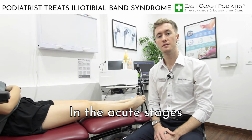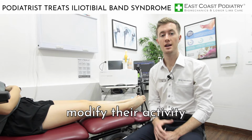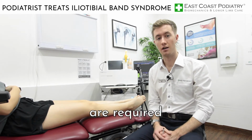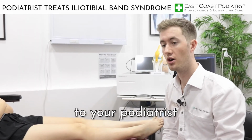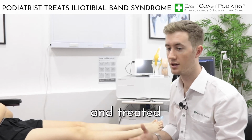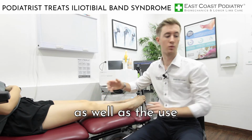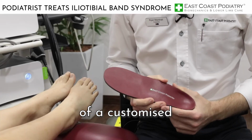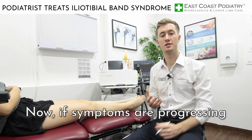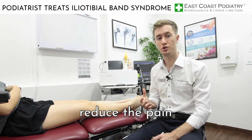Now, what treatment is required for ITBS? In the acute stages, patients are advised to ice the area as well as modify their activity, and also, in some cases, non-steroidal anti-inflammatories are required. Now, when attending your podiatrist, it's very important that the biomechanical factors are assessed and treated. Now, this may mean strengthening and stretching to correct the muscle imbalance, as well as the use of a customized foot orthotic to correct the leg length difference.